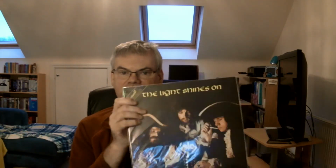Okay, so jumping 1 year ahead to 1977, we get ELO's second Harvest compilation, The Light Shines On. This album's quite well known. It was around in the shops a lot as new, and a lot of copies were sold over a long period of time, although it never charted, of course.